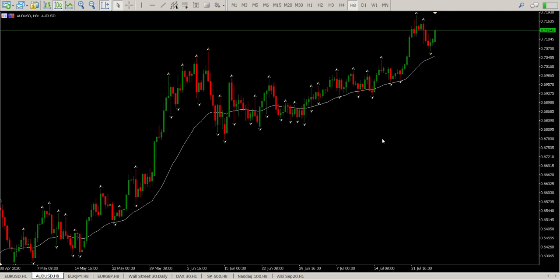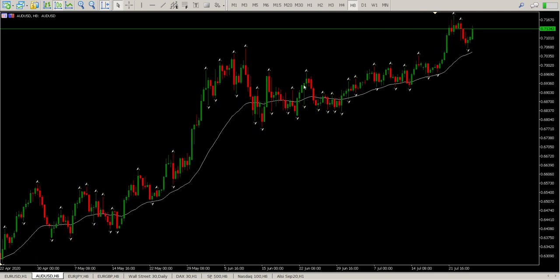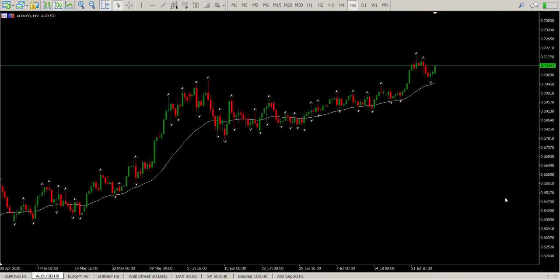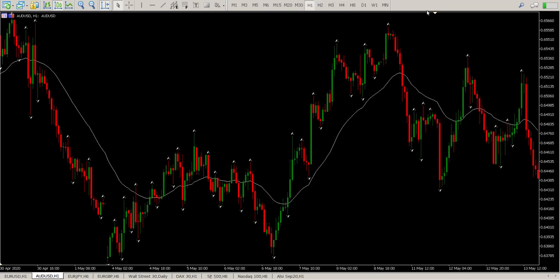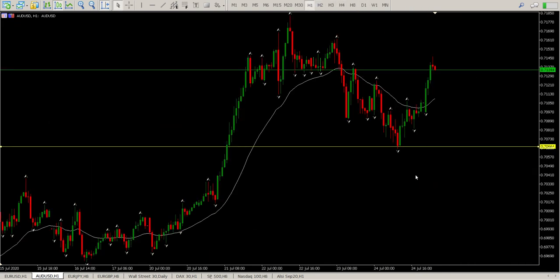Aussie dollar, US dollar. This one is pretty much, when you look at the 8 hour environment, we have a rally, a pullback. That pullback didn't quite come back. I suppose it did. It came back to this area here. I would have liked it to come back a little bit deeper. Doesn't matter. We have had a pullback. We probably missed the entry there.